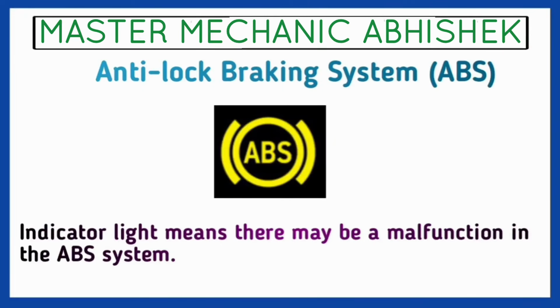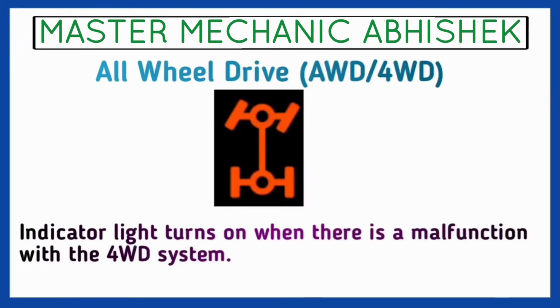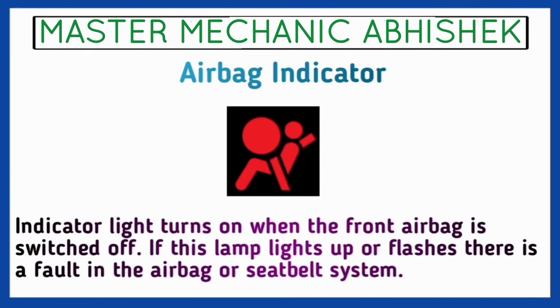Anti-lock braking system, ABS. Indicator light means there may be a malfunction in the ABS system. All-wheel drive, AWD, 4WD. Indicator light turns on when there is a malfunction with the 4WD system. Airbag indicator. Indicator light turns on when the front airbag is switched off. If this lamp lights up or flashes, there is a fault in the airbag or seatbelt system.